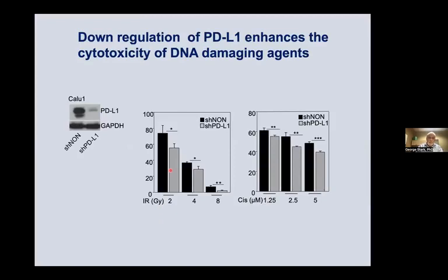And coming back to the origin of this experiment, if we downregulate PDL1, we sensitize the cells to DNA damaging agents, either ionizing radiation or cisplatin. So this is a dose response for both of these treatments, comparing, in this case, the PDL1 knockouts, or knockdowns, I should say, with control cells.